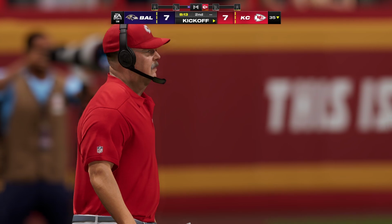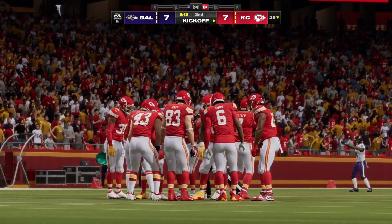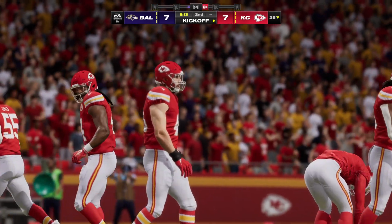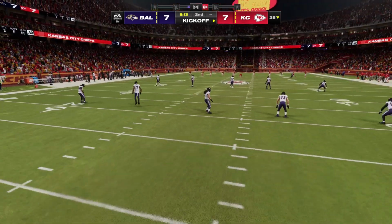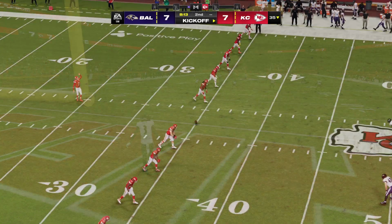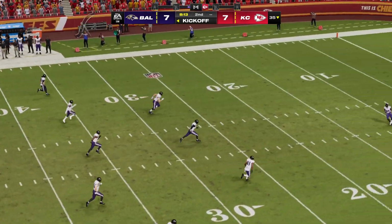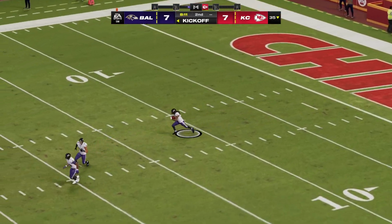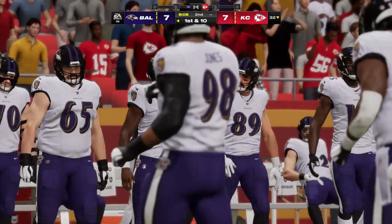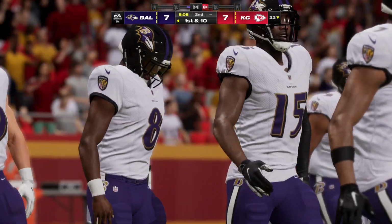The drive summary that time, 5 plays. And it's Hollywood, Marquise Brown, who finishes it off with the touchdown. So all even at 7 now as they kick it away. A solid return, pretty good field position. They'll start at the 32. Baltimore set to take over here for their 2nd possession of the game.